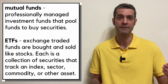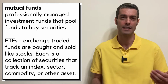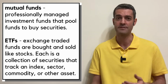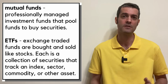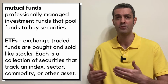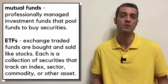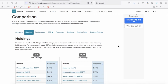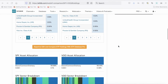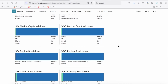ETFs, or exchange-traded funds, are a collection of securities that track an index, a sector, a commodity, or another asset. So instead of buying an individual stock in an individual company, you are buying a collection of stocks all at once. They are similar to a mutual fund, but they are passively managed, and the only minimum investment is whatever price per share that particular ETF is trading at. ETFs can be purchased or sold like a stock. Examples of index ETFs include the Vanguard S&P 500 ETF, VOO, and the SPDR S&P 500 ETF, SPY. These track the S&P 500 and mirror its movements very closely.